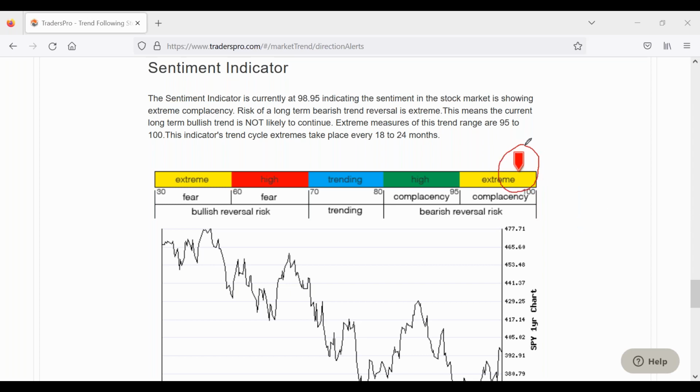But sentiment's been extreme for quite a while, so it's not like this is earth-shattering news that I'm presenting here today. It's almost every week we see a sentiment indicator in that extremely complacent range, although it is important to note that it's been elevated for a long time. We really need to see it get into the fear range to really know that we've hit a bottom. And we haven't gotten there.